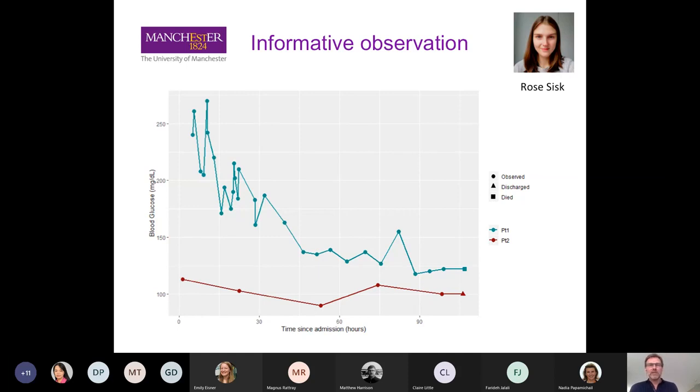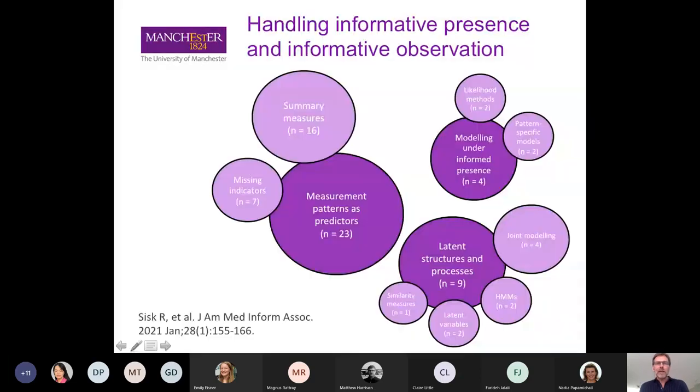Now, one of the questions that Rose is looking at is how can we take advantage of this particular phenomenon, that the very presence of information and the frequency with which things are being measured is informative itself. And this is something obviously that we would never see in conventional study data, for instance, from a trial. So Rose has conducted a review, which was recently published in the Journal of the American Medical Informatics Association, JAMIA.